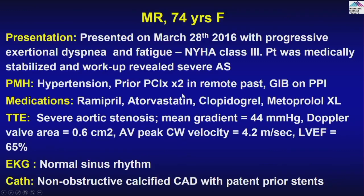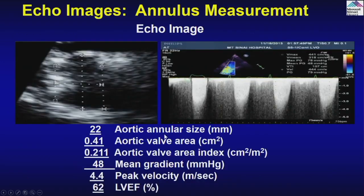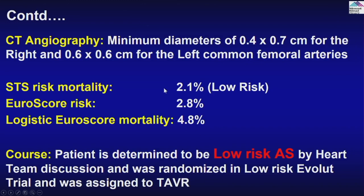I just wanted to show you a case, by which time the intermediate risk was already approved. This is a 74-year-old female, 2016, NYHA class 3, with some risk factors, on good medical therapy, with non-obstructive coronary artery disease on her angiogram. This was an echo. You see significant aortic stenosis with a mean gradient of close to 50 millimeters of mercury. The STS score was 2.1.